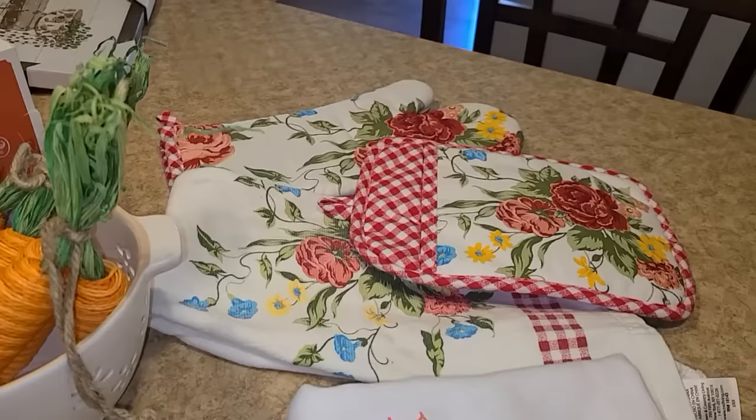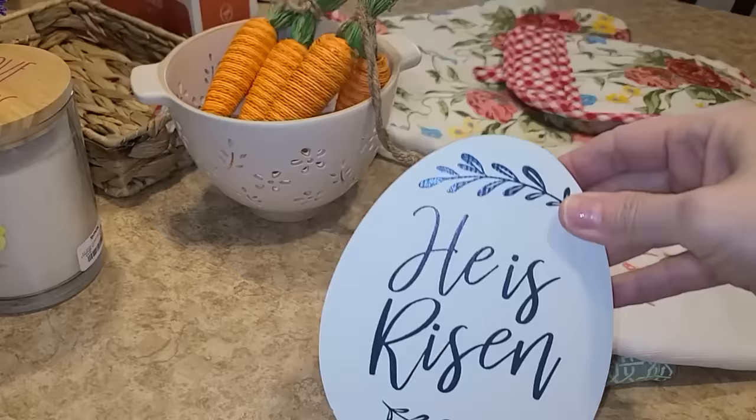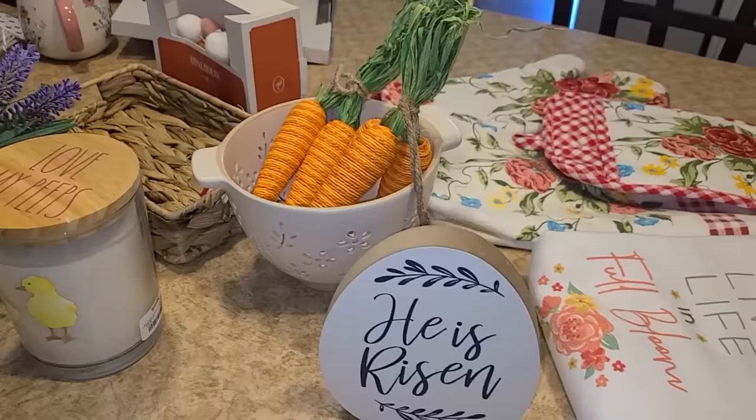And one last thing to show you again, just to remind us of Jesus Christ, our personal Savior. He is risen. It's a cute little egg that I used this last year also. Okay, enough talking. Let's start seeing how we can decorate this Easter coffee bar.